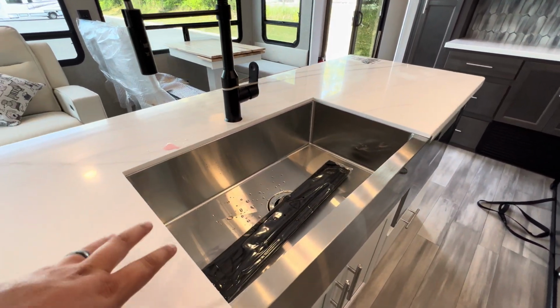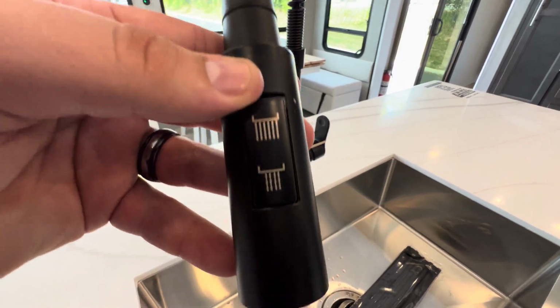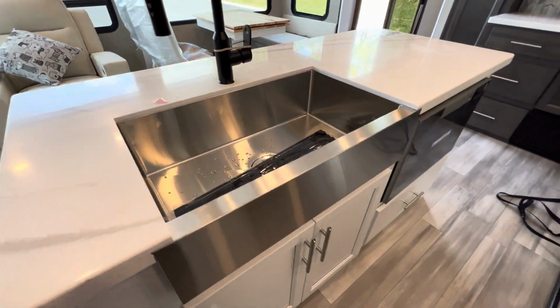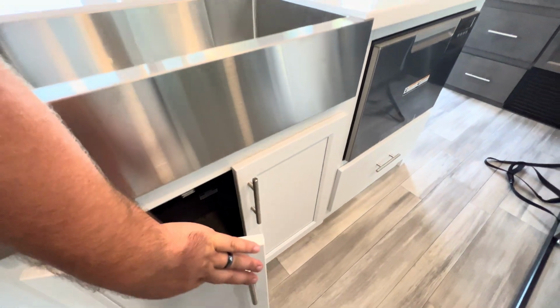Farm style sink, single stainless steel undermounted bowl. You also get your high-rise faucet. It's a fancy one at that, highfalutin. You got kind of a jet stream and an overall shower stream. Right down in here is going to be a drying rack that you can roll on over. Underneath, pretty clean cut storage right there. Access to your plumbing. Not too much else to go over with.